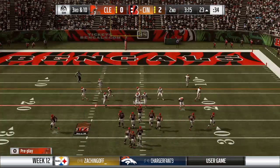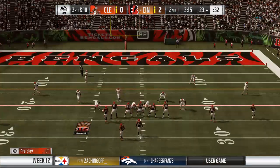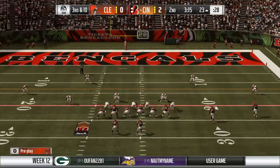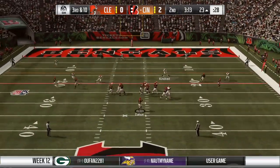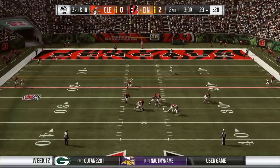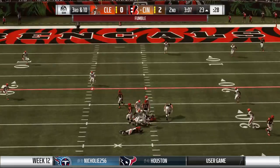But it is 3rd and 10. They've got to get after him one more time. This offense was on the move. Now 2 straight incompletions have them looking at 3rd and 10. And it'll be Dalton again. Now he's hit, and Dalton lost the football.